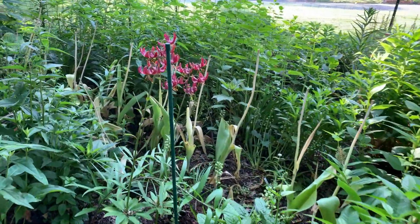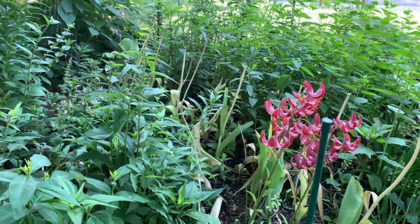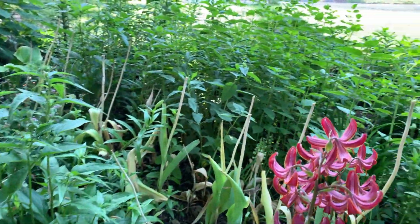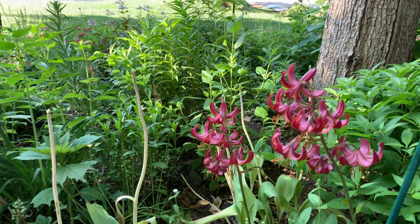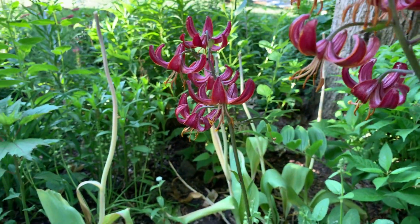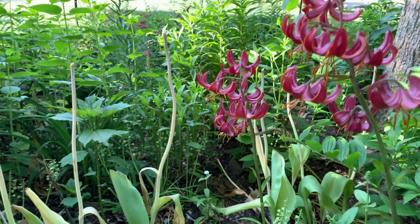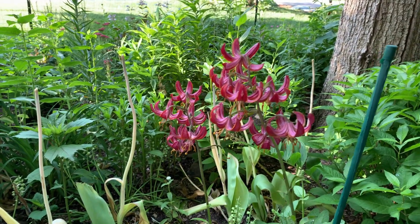And see here, I'm sorry, there are the tulips. So I'm going to remove those tulips and I'm going to plant my dahlias, which are in pots right now. So I can't wait. And this is my martagon lily. Beautiful. I'm sorry, I feel like I say everything's beautiful, but they are. It's pretty.